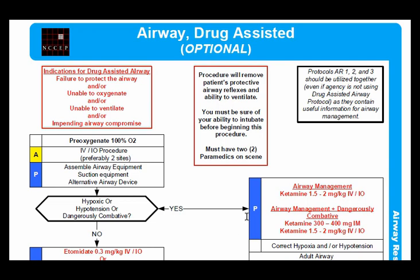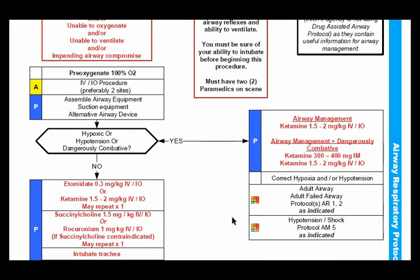Ketamine will be discussed in further detail in a separate slideshow presentation, and there is also part of the handout that addresses ketamine that also has separate questions related to it prior to implementation. Note also that the airway drug-assisted AR3 protocol is paired with the AP9 procedure, airway drug-assisted airway, that we reviewed in the procedural section.